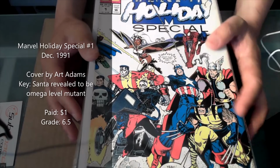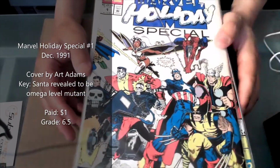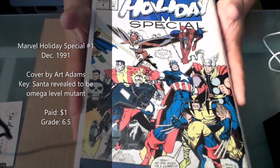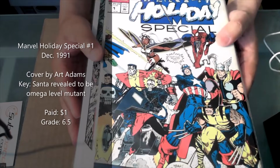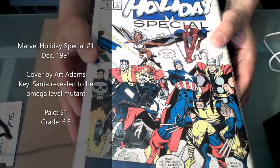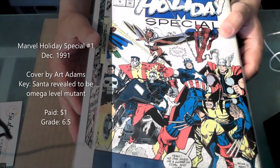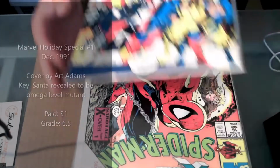You've got all these great Marvel characters here. It's also one of those wraparound covers. Santa Claus is on the back, running away from the superheroes. Just a fun, great cover. Again, Marvel Holiday Special #1, key book. I picked this up at Half Price Books for $1, for half of cover price. Pretty cool, pretty neat book. All right, moving on.